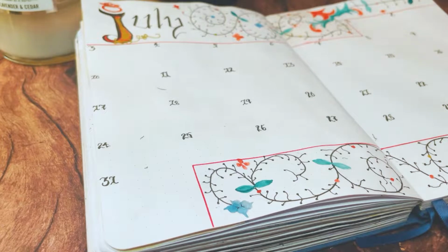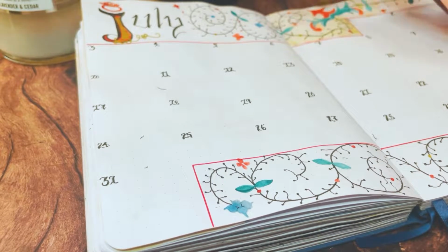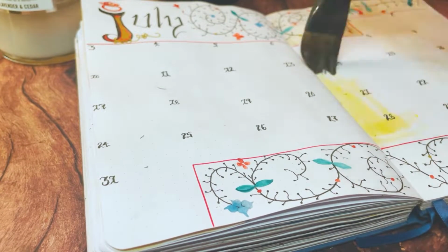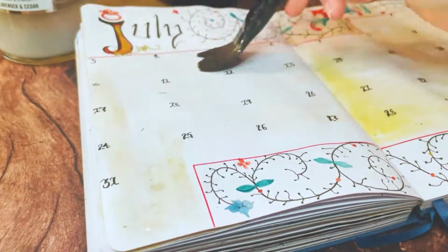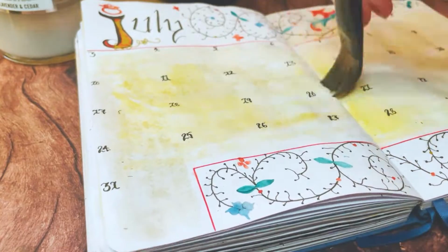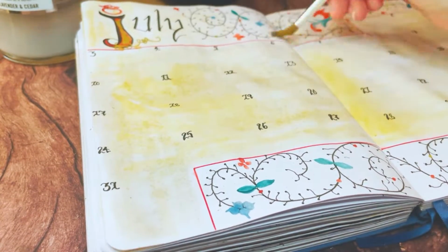And then again, I just went over with the watercolor, trying to give it that parchment yellowed old effect. And I really, really love how it looked. And again, still have not learned at this point that gel pen and watercolor are a bad idea. I don't know why I didn't learn that, but I didn't learn that. So shame on me, I guess.